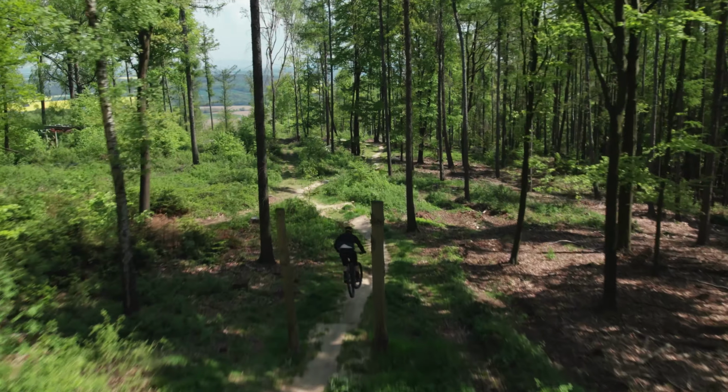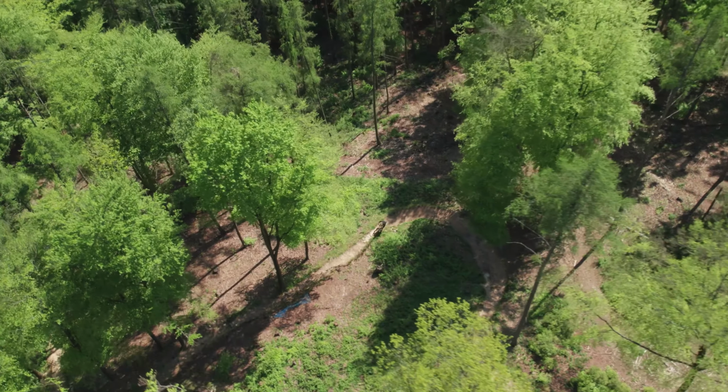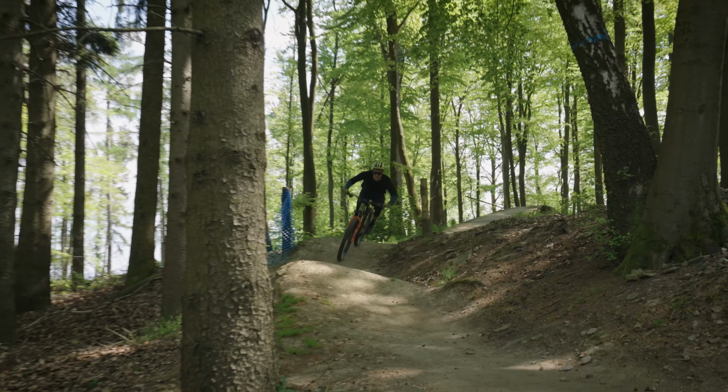Next, I'd hit jump line. This was like a proper jump trail. Obligatory doubles, step downs, and even a bone log.